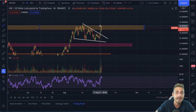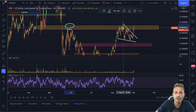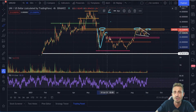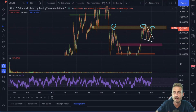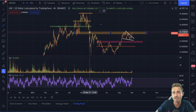So the time is ticking now. We might have a huge retracement here, but I do see us breaking this major resistance at $30 as soon as Unibright breaks this resistance. I think the sky is the limit. Not sky is the limit, but we are going to see a massive run up, potentially to all-time highs after breaking this major resistance of $30.